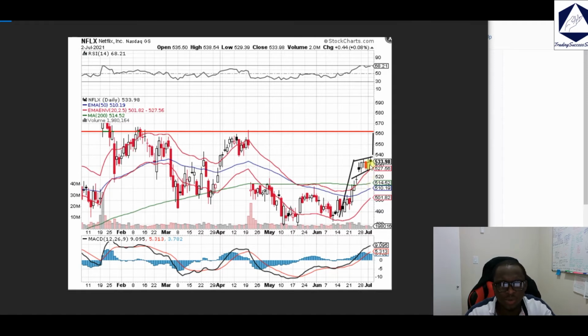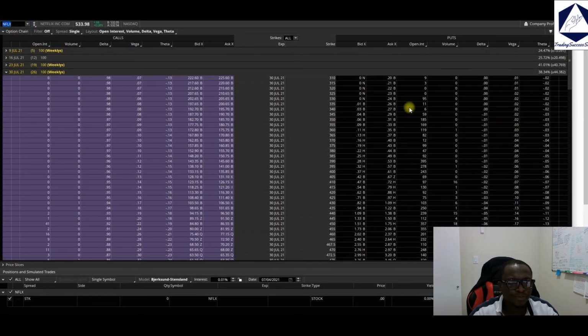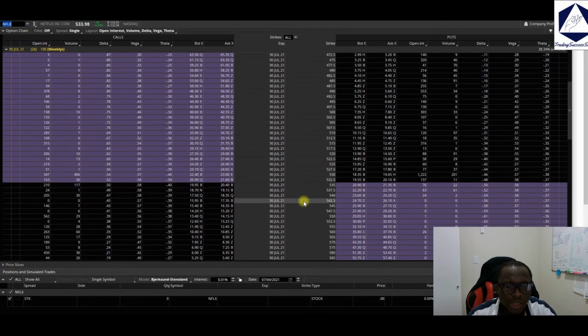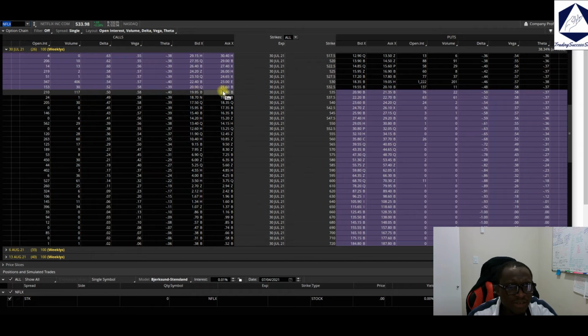I've been trading call options on this one, and I've been banking on this one. So I will be looking for, say, the 530, 540 call options. It's a little bit pricey, but let's take a look at it real quick. With Netflix, I'll be looking at the 26 days out, right close to the money. Right now we're trading at 533, so I'll be looking for maybe the 535. It's expensive. It's gonna cost you about $2,000 just to get one.